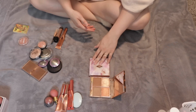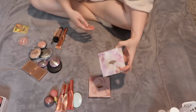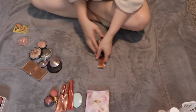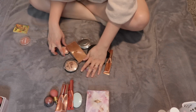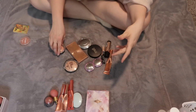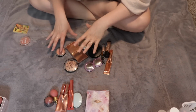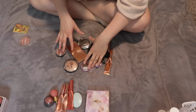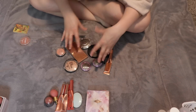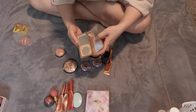So yeah, I'm keeping both of these, but those are just my thoughts on this new face palette from Charlotte Tilbury. Now let's look at highlights. I don't wear powder highlights as much as I used to. Whenever powder highlights, especially blinding highlights, were all the trend, I really loved it. I enjoyed that, but it's not the look I'm going for anymore. And so I'm gonna keep this one from Charlotte Tilbury.